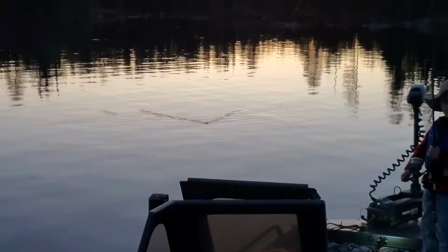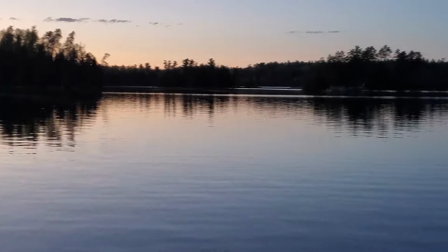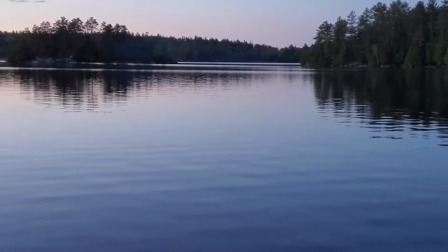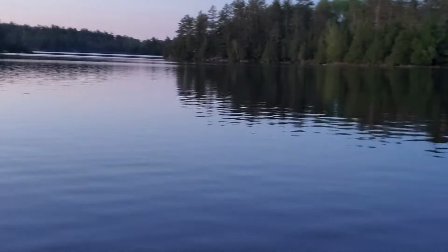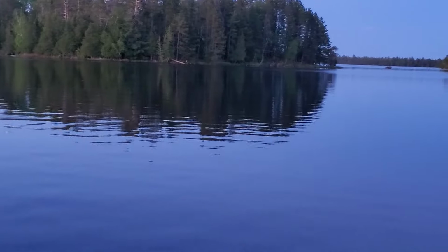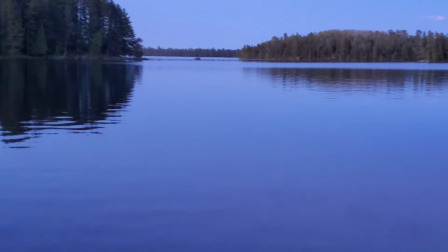Boy, it's just a nice night on this lake. Campsite is right there on the tip of that island. One boat moving in here, but it is nice and quiet out here.